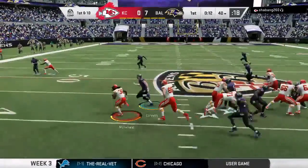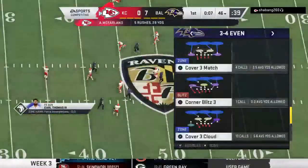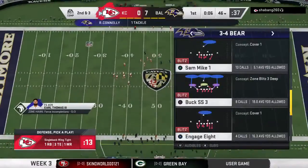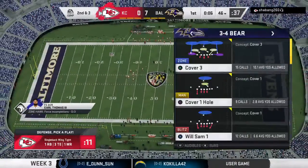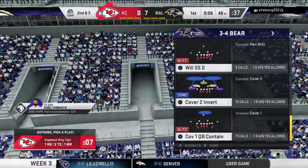They'll run on first down. McFarland. 7 yards on the pickup there, and it'll leave them with a 2nd and 3. 7-yard pickup brings up 2nd and 3 at the 46-yard line.